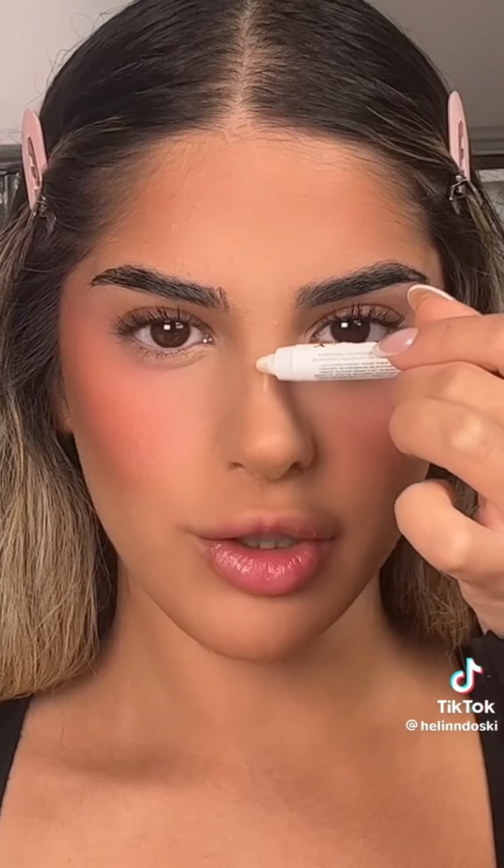To really create that Bratz nose, I'm going to take this NYX Jumbo Stick, do a line on my bridge as well as the tip, just pat it in with my finger. As much as I love base, when it comes to Bratz, it's all about eyes.